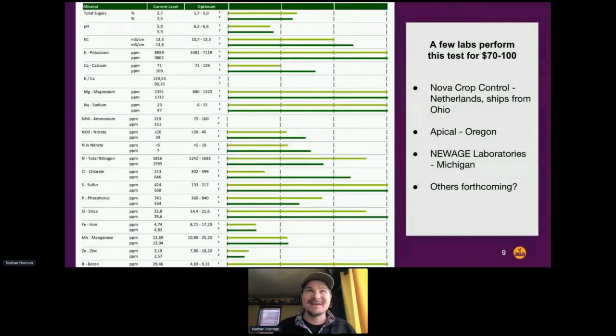I'm not going to tell you how Sap Analysis works. That's not really the goal. The point is just to give you a view of some different kinds of samples and know what their value is. The value of Sap Analysis is that you can use it to determine in-season plant health. You can predict a lot of disease and insects and other issues.